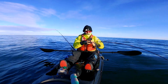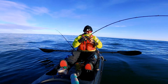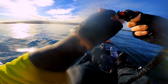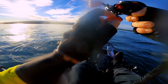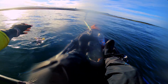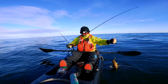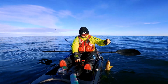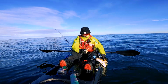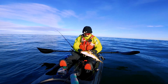Yeah, fish on. And this is maybe a cod. Here we go. Yeah, little cod. Nice. It's not very well hooked. When I say it's not very well hooked, it's not very well hooked at all. You can't, buddy. Oh, well. We got that wrong a little.